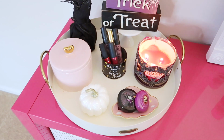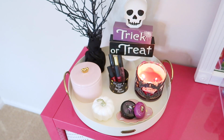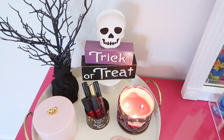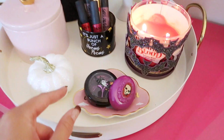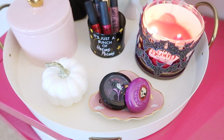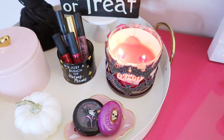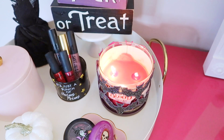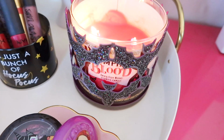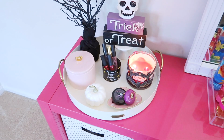Here's a look at my little tray decor here. I did switch things up a little bit, of course. I end up doing that all the time. I just added a pedestal to this little guy so he could stand up a little more. And I wanted to display some of this makeup that I have that's spooky and really cool, so I put that out. And I switched out my candle. That pumpkin marshmallow scent was making me sick. I did not like it at all. So I have the vampire blood, and I added my sparkly bat candle holder. So I'm really happy with how this turned out.